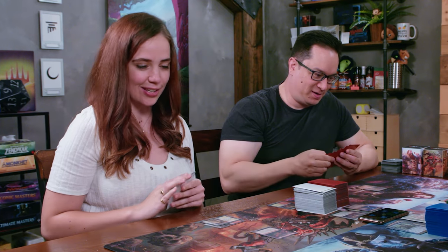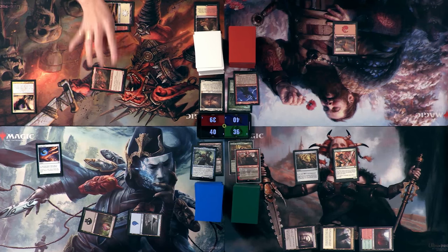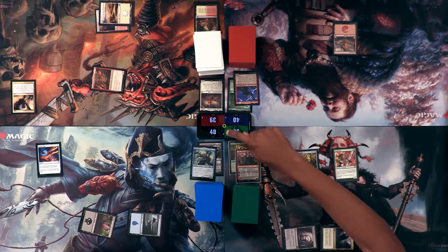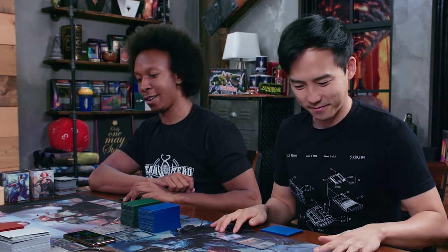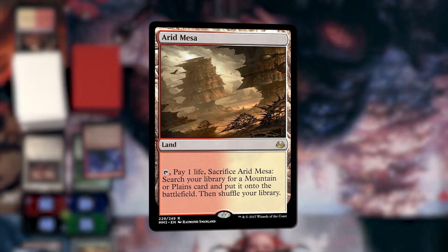Okay, Joe, that start warrants it. I am sending my 1-1 First Strike Menace Trample Commander your way. I have no blocks because I don't have 2 creatures, so I gotta take it. Ouch, go to 35. And that is commander damage. First blood. Technically, you first blooded yourself. I did first blood myself. Yeah, you're right. All right, I will draw. Okay, I'm gonna play an Arid Mesa. Nice.